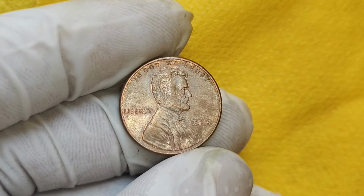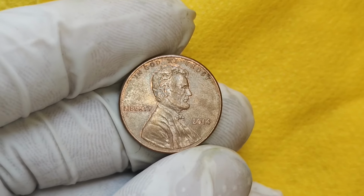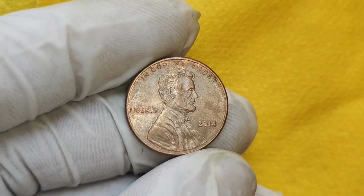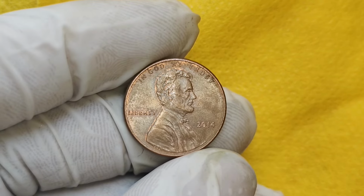Most pennies are about as exciting as watching paint dry. You see one, you toss it in a jar, and forget about it until you need exact change for a vending machine. But this penny? This is a game changer.